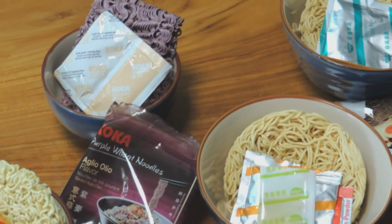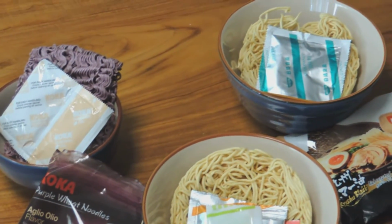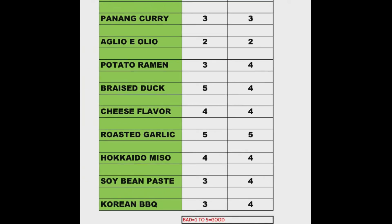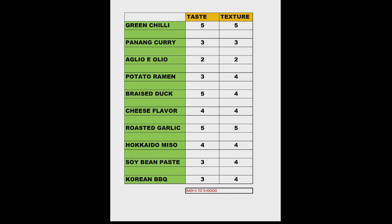For those of you who wish to see the score of the 10 flavors, it is here for you to review. Just keep in mind, this is my opinion and not paid to say any of this.